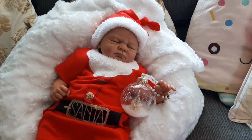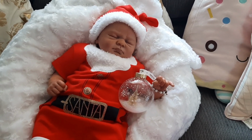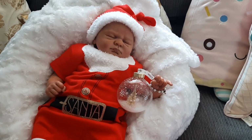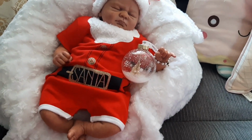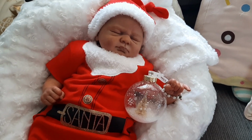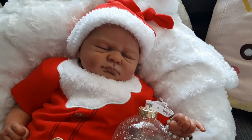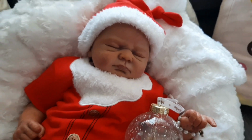Now, this baby, as I said, is Ivy from Eliza Marks, and she was reborn by Memma's Munchkins Nursery, which is here on the Gold Coast where I live in Australia. And she is just absolutely adorable. And she's just got some little spit bubbles, if you're wondering what's around her mouth. I really like those little spit bubbles.